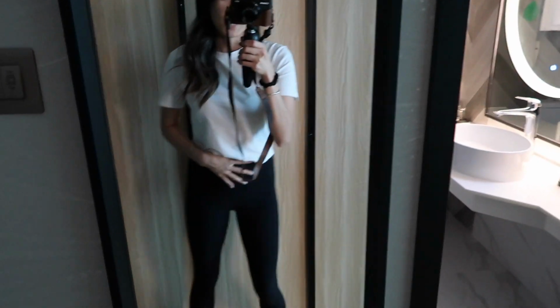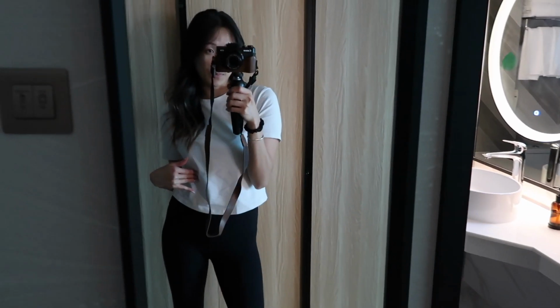Hong Kong. I finally made it. So let's do a room tour. Oh my god, look. So here's a full-length mirror. I haven't had one in all of Asia. Gained a couple of counts from speaking Asia.